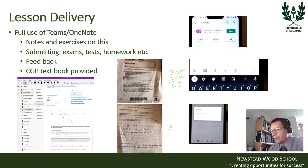The students have uploaded their solutions to it, and you can use it essentially as a page in your exercise book if you like. Think of it like that. It's really easy to use. You just need to download the Microsoft app. This is an example of the Android app here. You download that onto your phone, and then if you wanted to, you can do some mathematics.